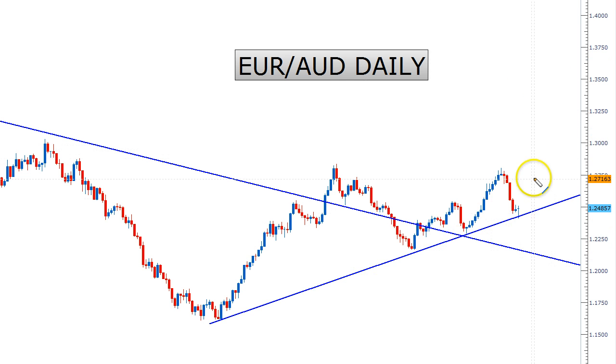So some medium potential here if you consider topping out here, or some very large potential if you consider the fact that this could very well make a higher high. And so the EURUSD is another one that I do not want to ignore.